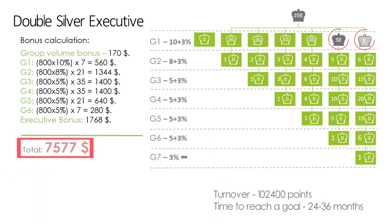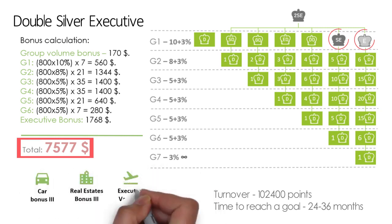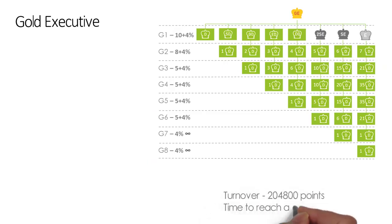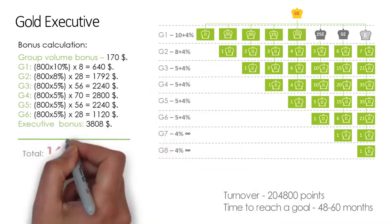But wait, there are executives that are starting to emerge in the networks of your executives. Now there are 4 of you at the executive vacation, and the rest of the team can't wait to join you. So now you're a gold executive. Your sales volume is 204,800 volume points. You have 8 branches, 3 of which are executive branches.